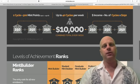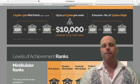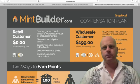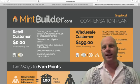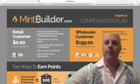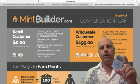One cycle equals 500 mint points, 250 on the left, 250 on the right, and you cycle into a $250 commission, as you can see right here. Guys, what are we doing here to cycle into commissions? We're literally getting involved in the physical precious metals industry for a tax-deductible $199 per year. And then we're signing up to collect a minimum of 1 mint coin per month.